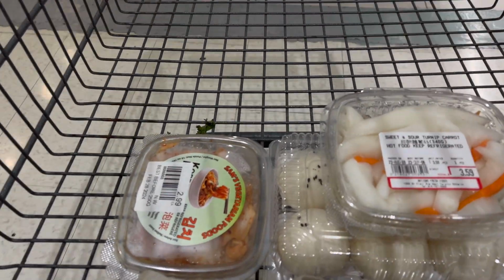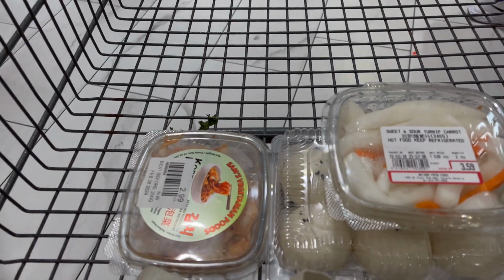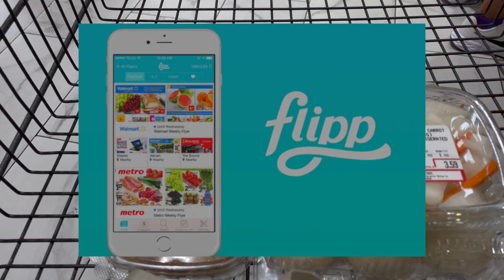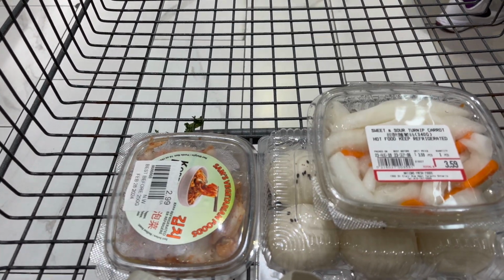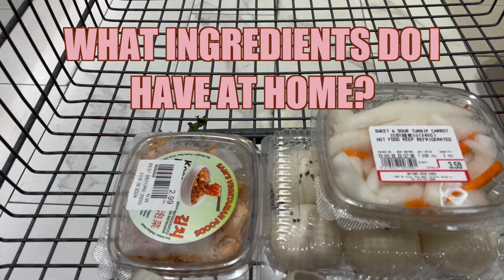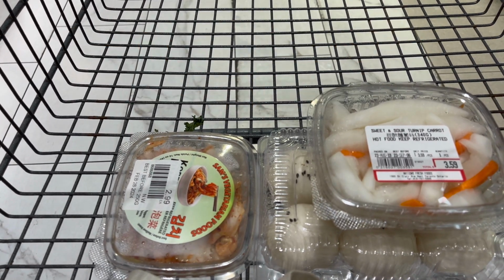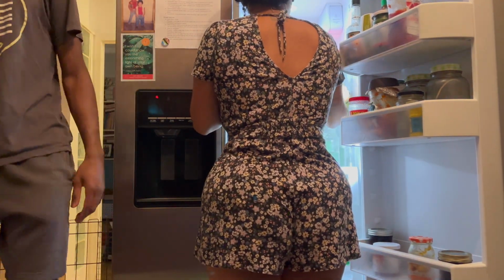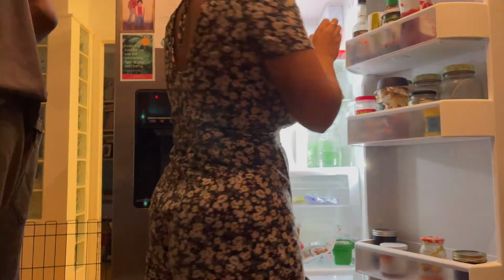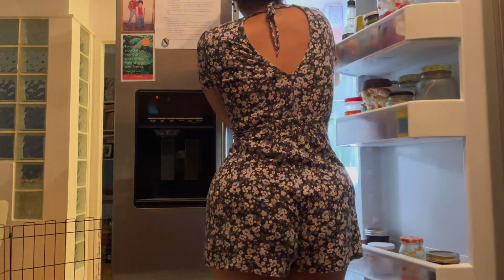Question number three, what grocery items are on sale? I like to use an app called Flip, which has the flyers for most grocery stores in North America. Question number four, what ingredients do I already have at home that I need to use up? Before I go grocery shopping, I often clean my fridge because this helps me keep tabs on food that might be hiding in the back. An organized fridge also makes me more excited to meal prep.